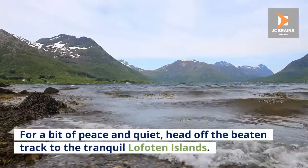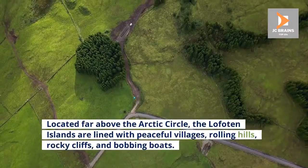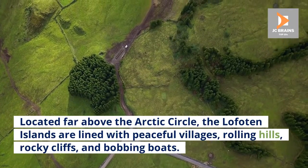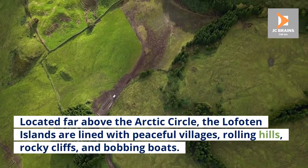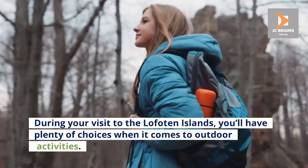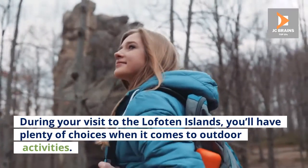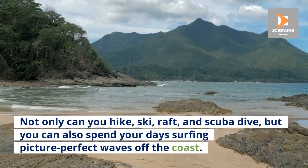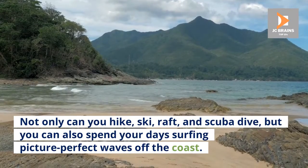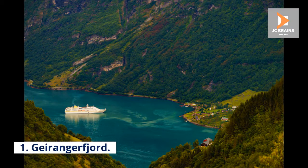2. Lofoten Islands. For a bit of peace and quiet, head off the beaten track to the tranquil Lofoten Islands. Located far above the Arctic Circle, the Lofoten Islands are lined with peaceful villages, rolling hills, rocky cliffs, and bobbing boats. During your visit to the Lofoten Islands, you'll have plenty of choices when it comes to outdoor activities. Not only can you hike, ski, raft, and scuba dive, but you can also spend your days surfing picture-perfect waves off the coast.